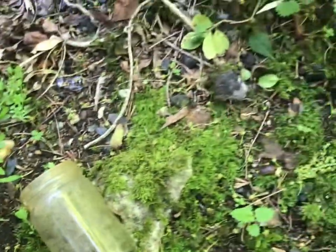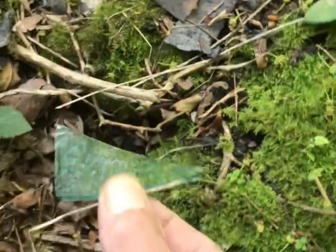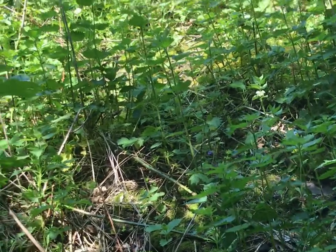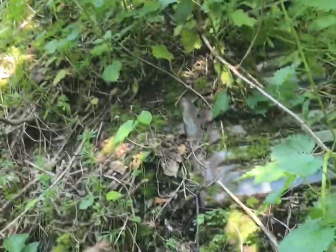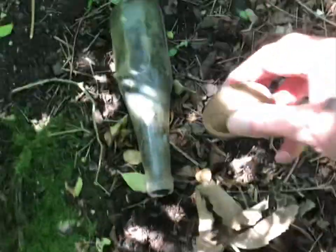Sort of screw top, but one of them types with split threads. Not sure of the age of that. Could be the 20s, 30s. Nice colourful bit of glass. We'll have to come back here. There's an old salt pot here. Not very old. This is overgrown with nettles. Right, couple of bits here that Julie's found.